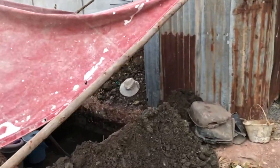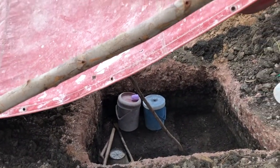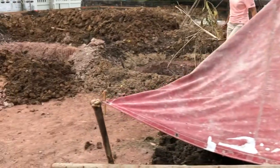They have this covered up. I think this is like their little cool spot. They have their water buckets down here and stuff. So they do spend some time building their shelters. And I showed you guys the washroom before. It's pretty good.